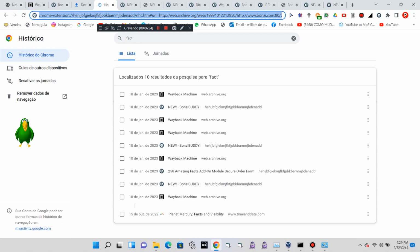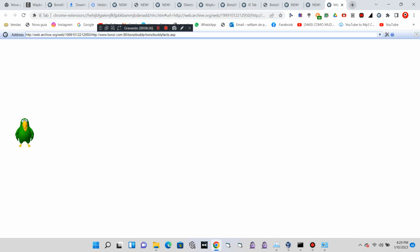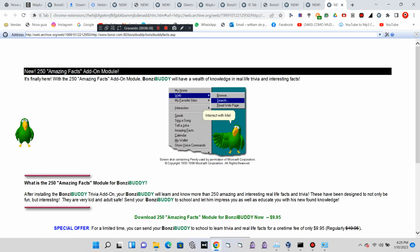Wow! The BonziBUDDY collection, I can't believe we don't yet have my facts add-on module volume 1 installed. Let me tell you a bit about it.